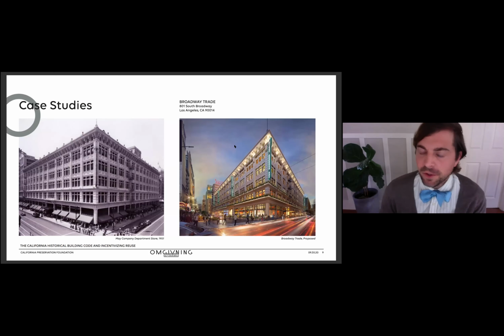So starting off with some of the case study projects. This is Broadway Trade. It was built as Hamburger's department store, and then it became the May Company building. It was completed in 1908 with add-ons in 1923 and 1929. It was designed by Alfred Rosenheim and Alexander Kurlit.